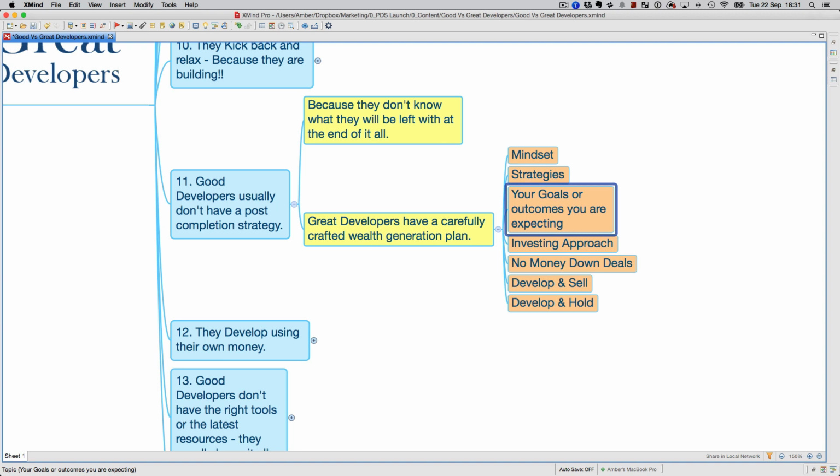Your goals or outcomes that you're expecting, your investing approach, your ability to do no money down deals, and your strategy towards the end, which is basically, are you going to develop and sell, or are you going to develop and hold? So you've got to understand all of these, and great developers do, and I cover that in my course.